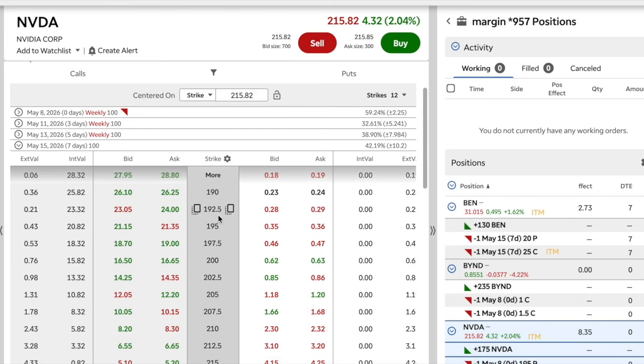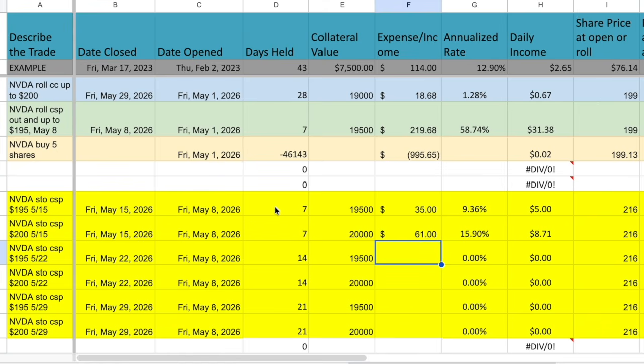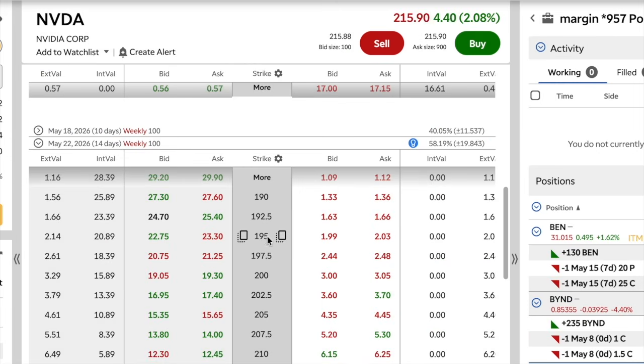So going out 1 week, the offers are 35 and 61. So if I go out 7 days, a $195 strike will get me an annualized rate of return of 9.36%, and the $200 strike gets me 15.9%. Now let's take a look at the May 22nd expiration. A $195 strike will bring me $199, and a $200 strike will bring me about $300.